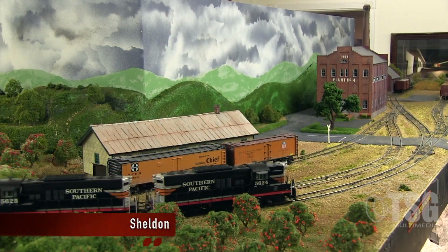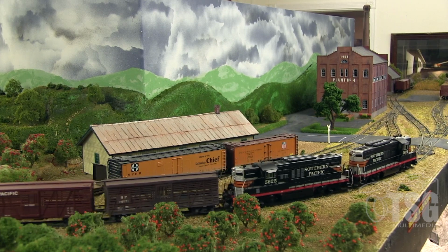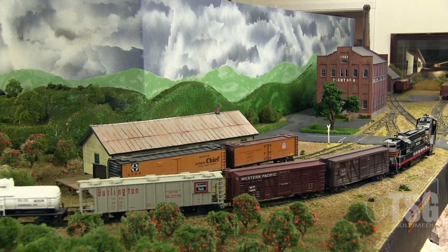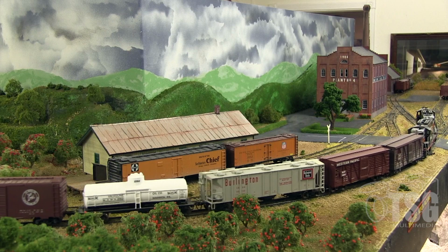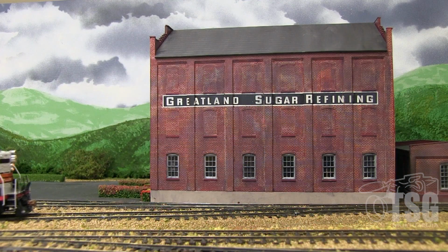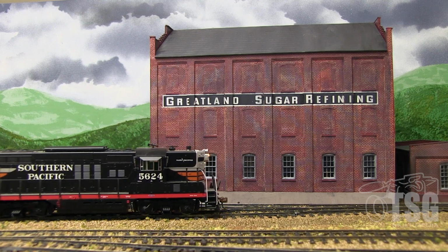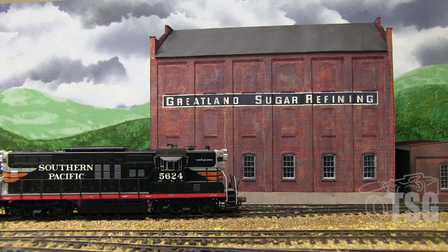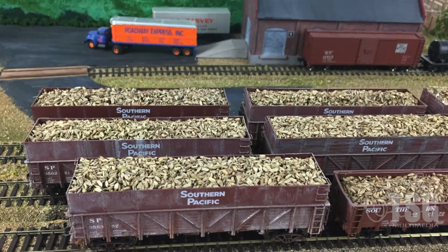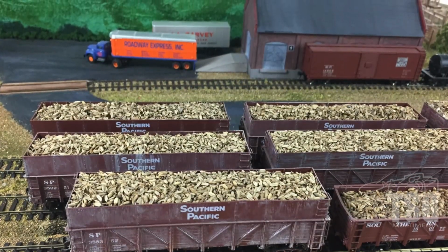Up here at the top of the branch at Sheldon is the Greatland Sugar Refinery, and it is served exclusively by SP. So all the beets that come into the sugar plant come in via Southern Pacific. They don't come from the loader that's on around the corner on the branch. So 2 different beet operations. We will run dedicated sugar beet trains on the branch that come right up to the sugar mill. And you get that beet train out here with the west side branch local at the same time, and it makes for some interesting operation.